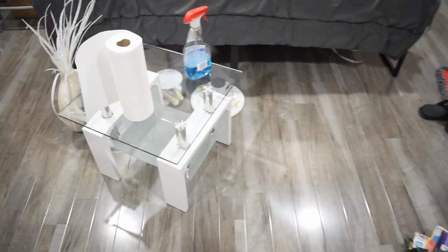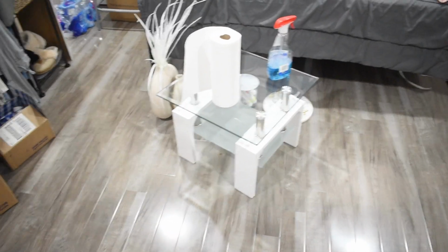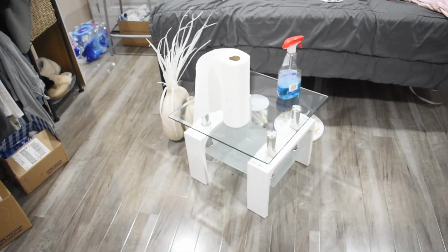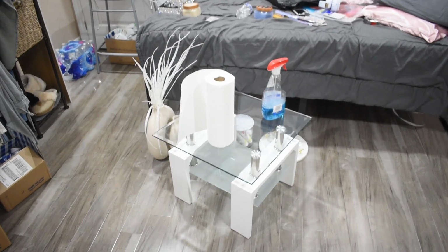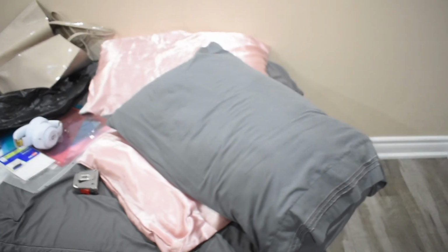Other than that, the side table would probably have to go on the foot of my bed, because I know everyone has nightstands on the side of their beds, but personally, I don't think I need one. And if I do, it just depends on how my bed's looking tomorrow for me to decide, because I might be able to get, no, because that's where the door opens.